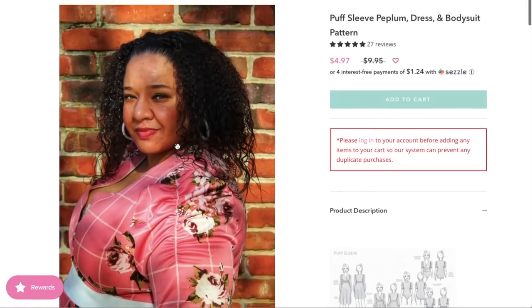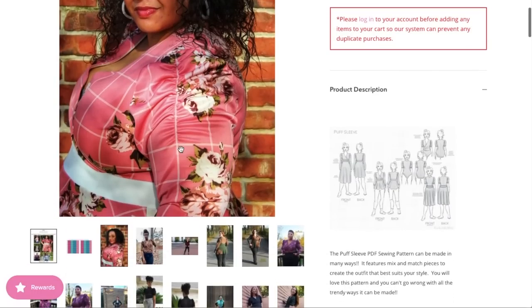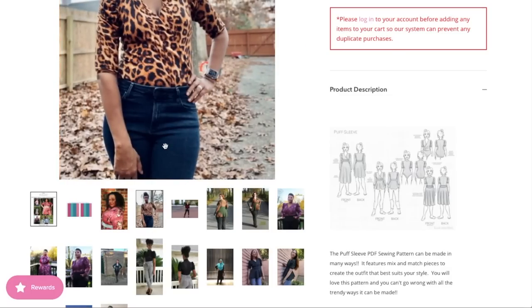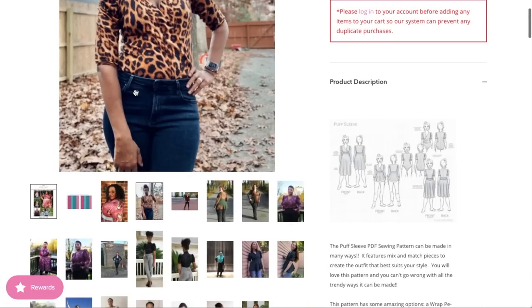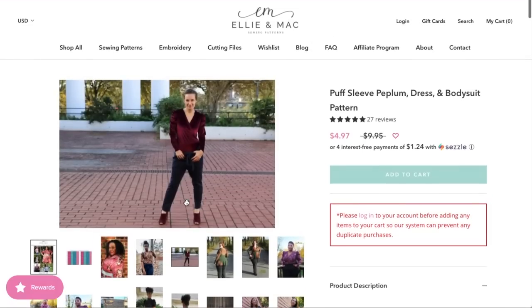Oh, okay, so that's how they're getting the puff sleeve. It's more of like a ruching detail than it is like a gather. Well, maybe it's both. That sleeve's cute. So you gather it into the arm side, and you also ruche through the top of it. So it's like double the fun.